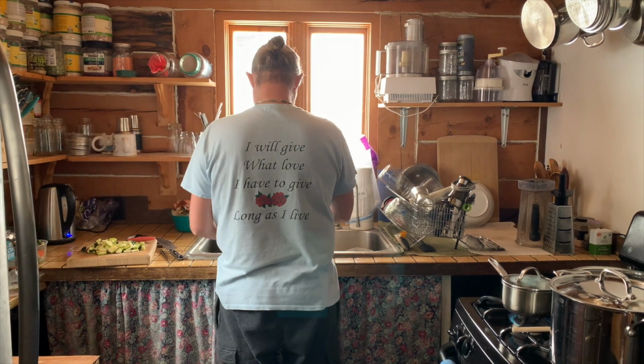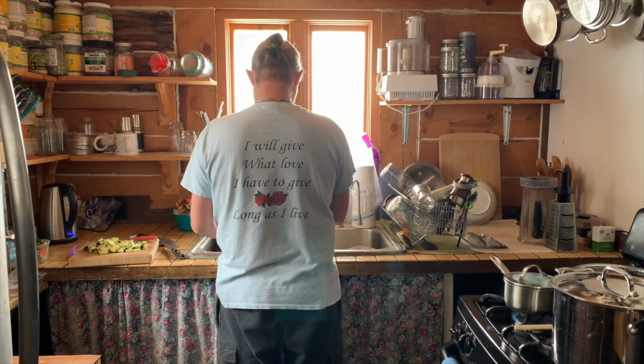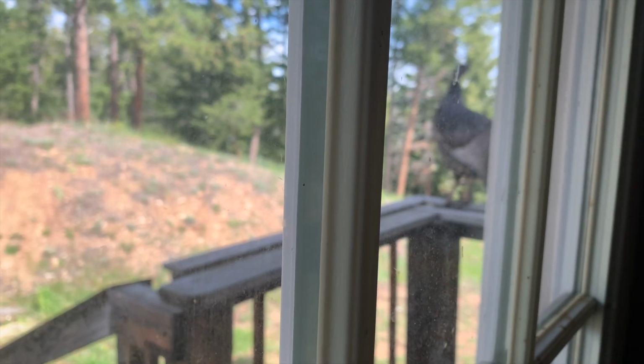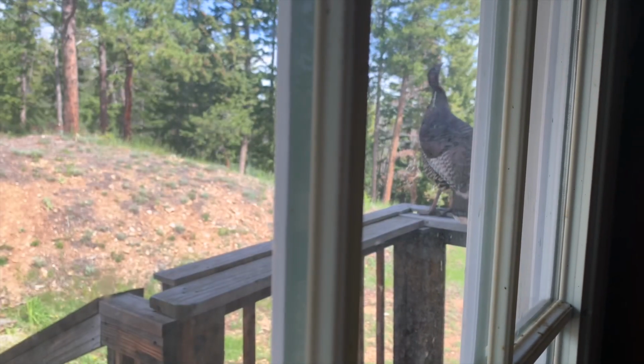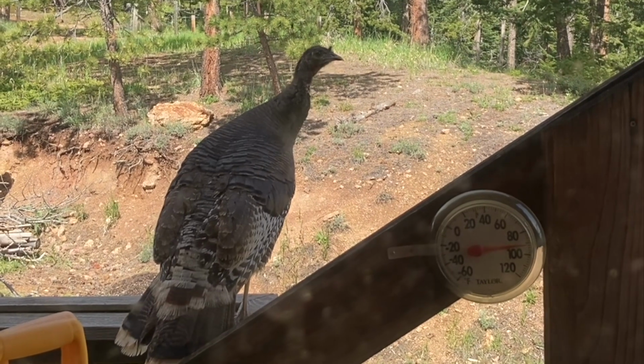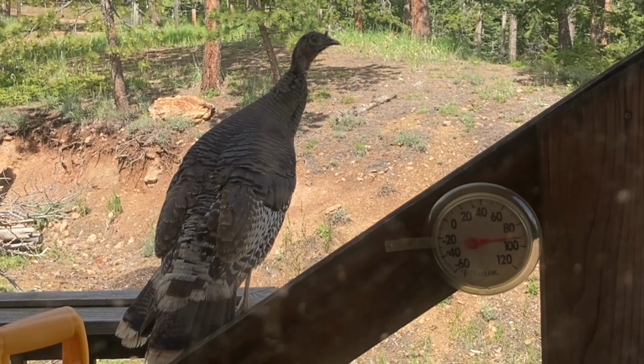And probably for the sixth time this year, we got the visit of this beautiful friend that we almost adopted as a pet because she comes so regularly and she loves to perch. She's a lonely turkey, so she loves to be perched on our ramp because it's probably safe for her.